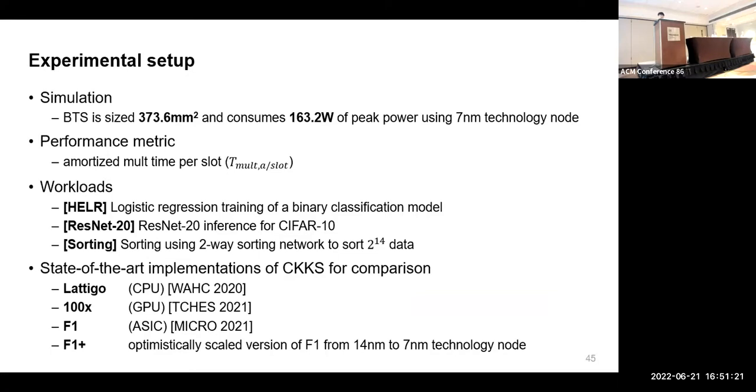BTS's area of 370 square millimeters and power of 160 watts are reasonable for an HPC chip, and we simulated and measured the performance of BTS using the metric amortized multiplication per slot and complex workloads, including logistic regression training, ResNet-20 inference, and sorting. We compared BTS with other state-of-the-art implementations of CKKS, Lattigo, 100x, and F1, each representing CPU, GPU, and ASIC.